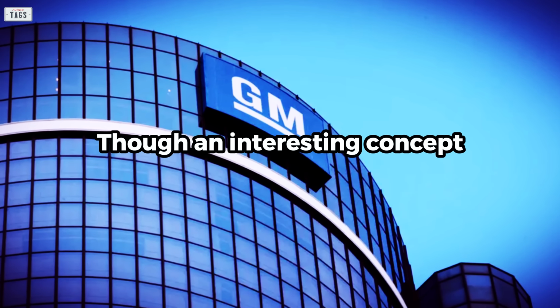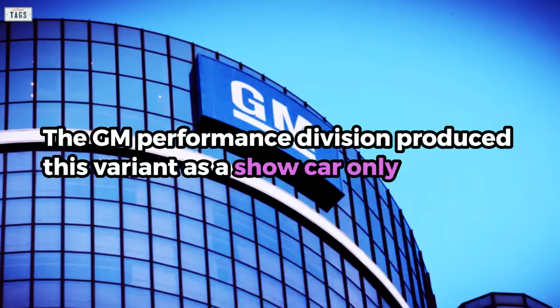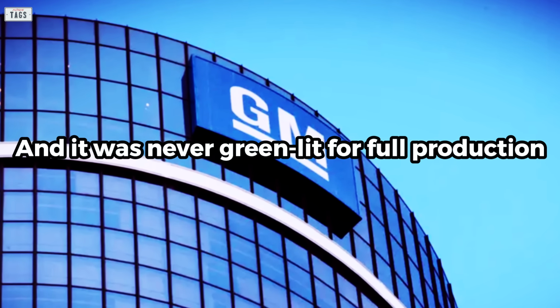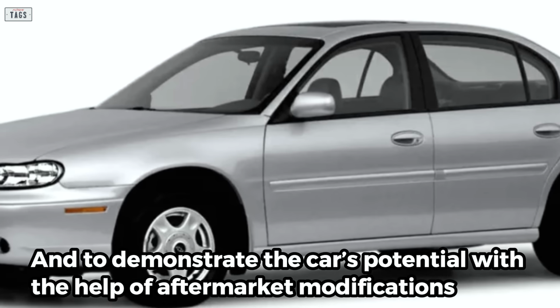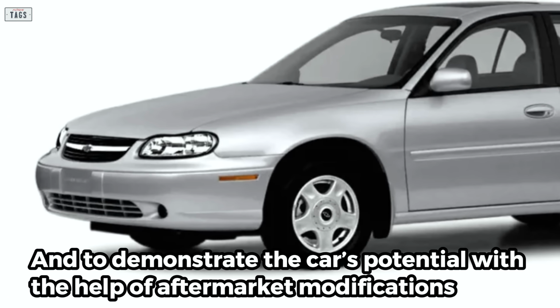Though an interesting concept, no pun intended, the GM Performance Division produced this variant as a show car only, and it was never greenlit for full production. Either way, the intent was to attract younger buyers to the stock Malibu and to demonstrate the car's potential with the help of aftermarket modifications.